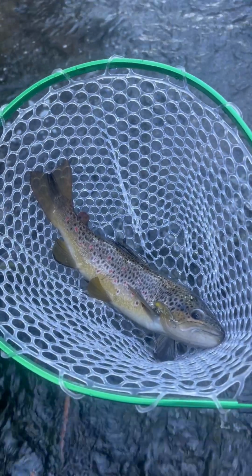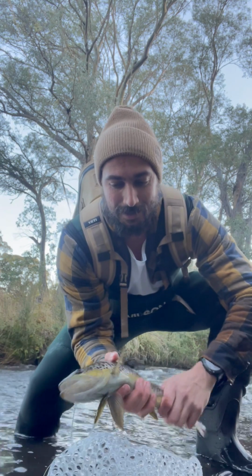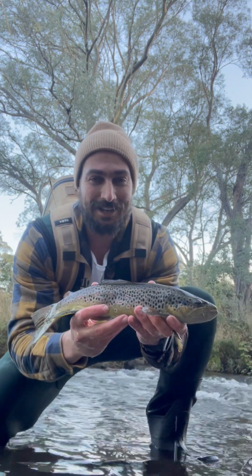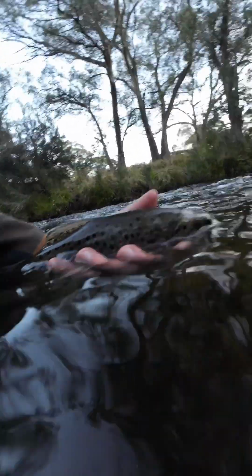Nice brown trout. It's got those red spots on it, which I've seen people catch. I've only caught ones that are big enough. Apparently, they're the juvenile trout that have those red spots on them. So this guy's a decent size. Nothing too big, nothing too small. But I released him, and I've got the GoPro now, so it is a sick release.